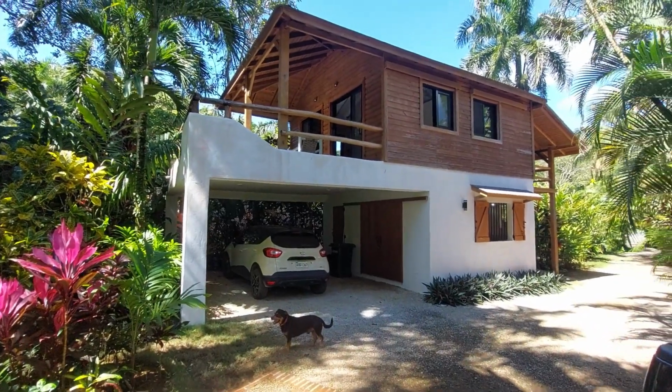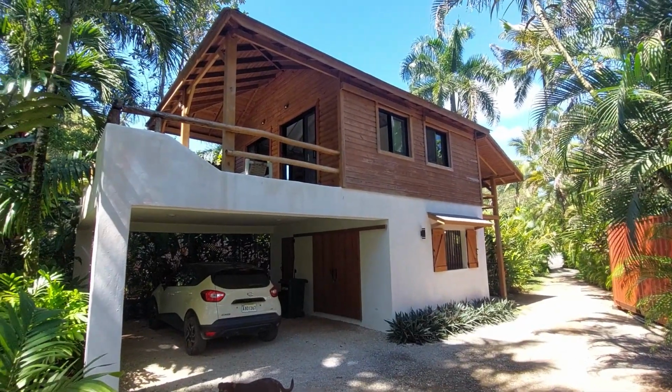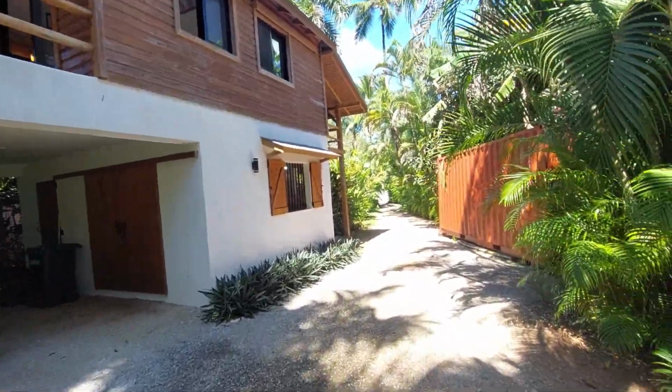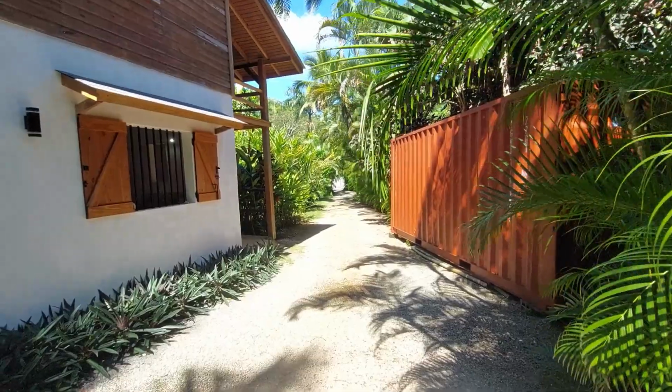So this is the second property, which is split into two separate self-contained units. You can see the parking there as well. We're going to have a little investigate of those. And look, there's the gateway down below, as you can see. Such a huge, long drive.